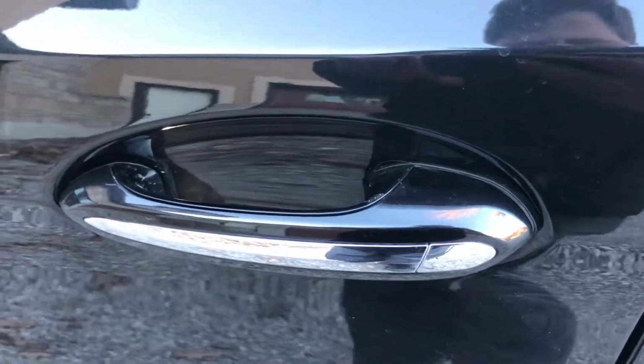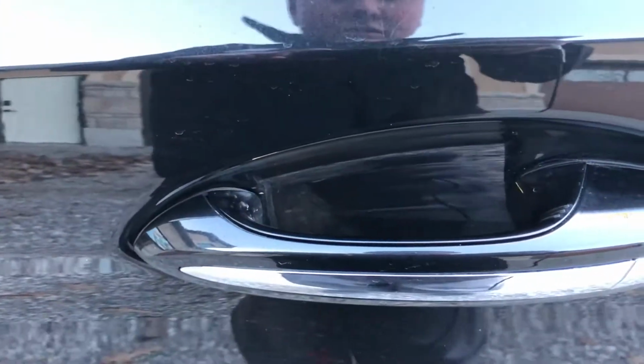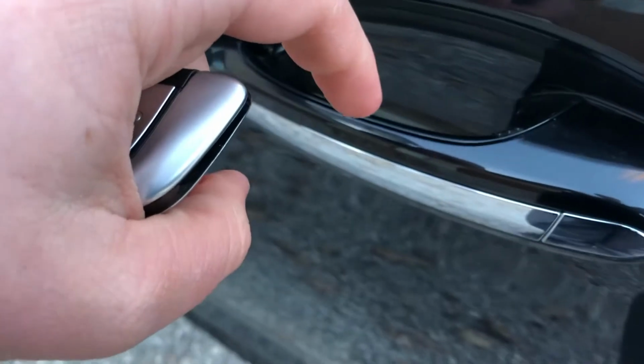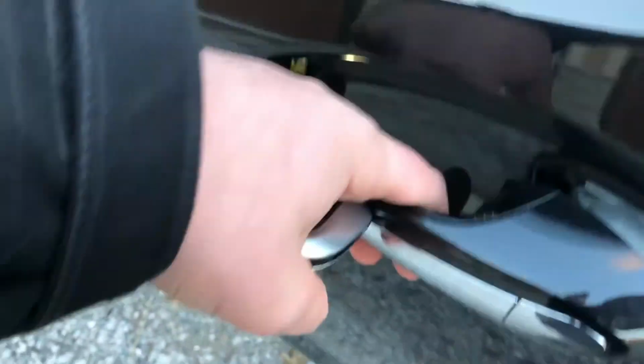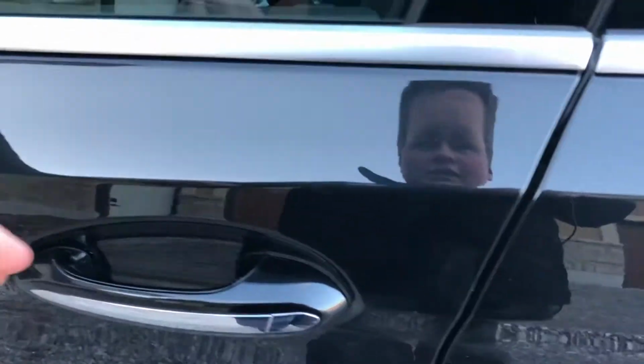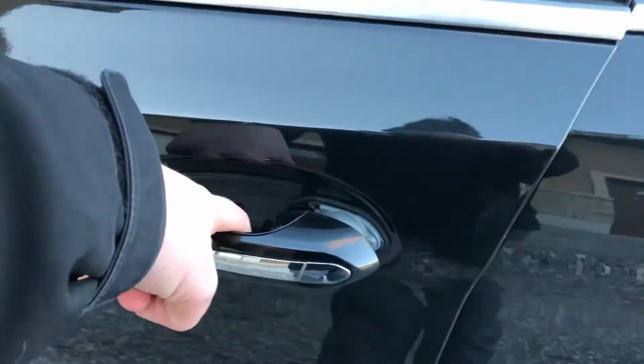So now you do have smart key access on all 4 doors. Now, to unlock the vehicle, all you have to do is make sure that your key is on your person, and you can unlock the vehicle, and you can also lock it using this button. So now let's jump on inside of the 5 Series.